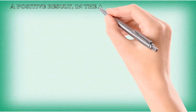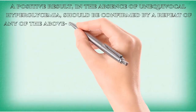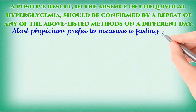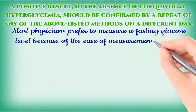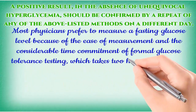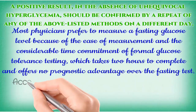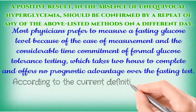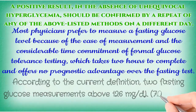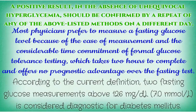A positive result, in the absence of unequivocal hyperglycemia, should be confirmed by a repeat of any of the above listed methods on a different day. Most physicians prefer to measure a fasting glucose level because of the ease of measurement and the considerable time commitment of formal glucose tolerance testing, which takes 2 hours to complete and offers no prognostic advantage over the fasting test. According to the current definition, 2 fasting glucose measurements above 126 mg/dL, 7.0 mmol/L, is considered diagnostic for diabetes mellitus.